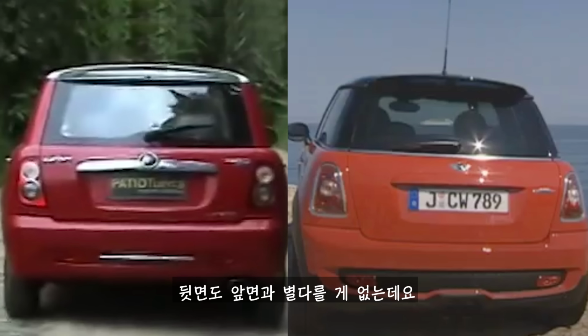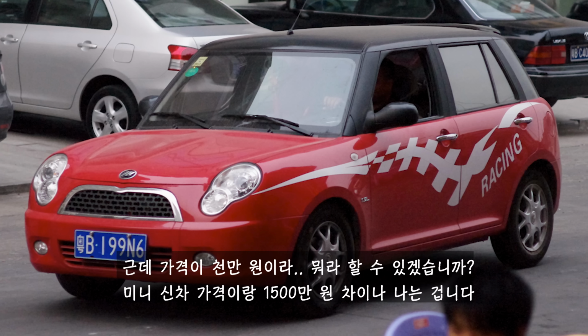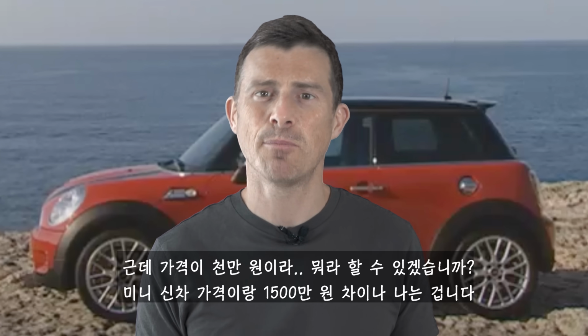It's the same around the back. The brake lights look a bit Mini-ish, but the proportions are all wrong. But what do you expect when it costs less than £7,000? That's 10 grand less than you'll pay for a new Mini.